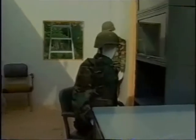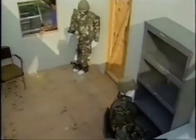Inside were 3 wooden mannequins clothed in utilities and Kevlar helmets, 2 of them wearing fragmentation vests without ballistic inserts. They were placed in various positions within the structure in the midst of typical office furniture. The mannequins are concealed by the walls.